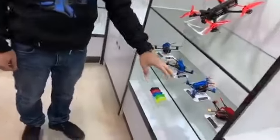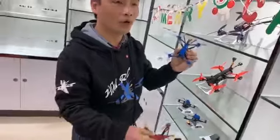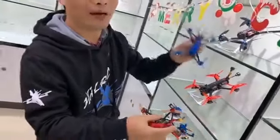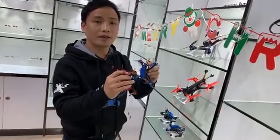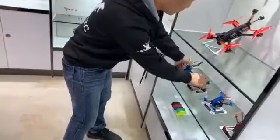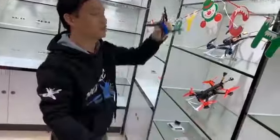From this one is our Pilot. Pilot 120. Pilot 120 Pro. The difference is the thickness of the frame. The Pro is about 2.5 millimeters, and this 120 is 2 millimeters. Another Pilot series is 132. This is for 4S. This is for 6S.